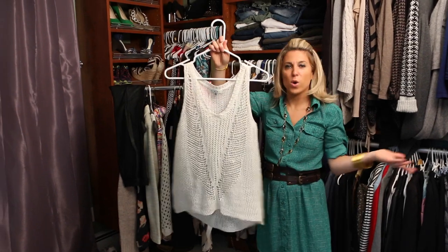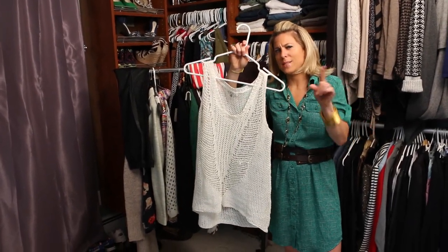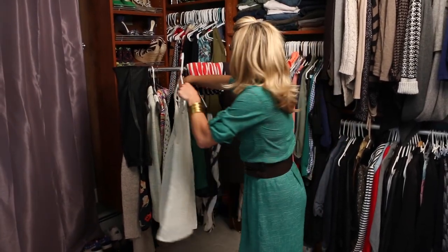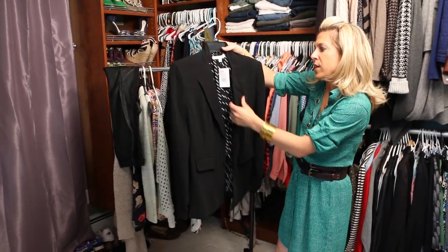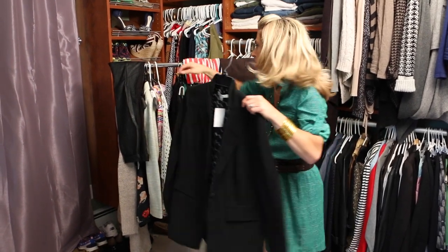Moving along, you have this adorable white, obviously mesh sweater. I actually wore this flying home yesterday from Denver, and I was stopped by two different women asking me, is that CAbi? So these items do stand out. They really do. They are statement pieces. Women know them. This is just your classic black blazer. This is the CAbi city blazer. I love to add those staple pieces right into my closet.